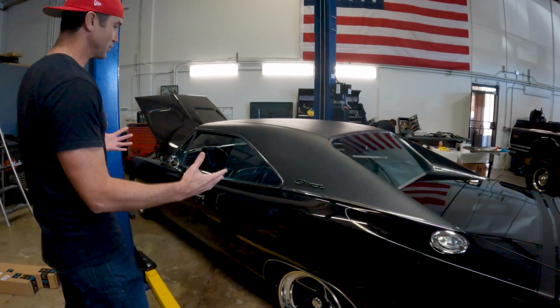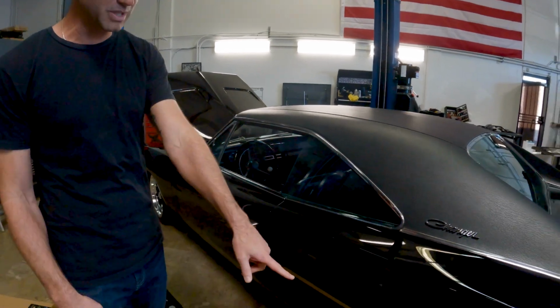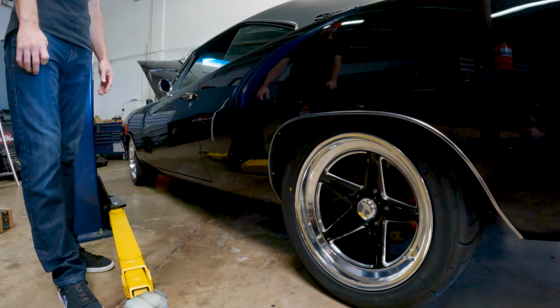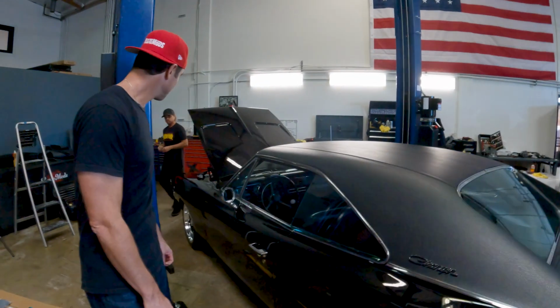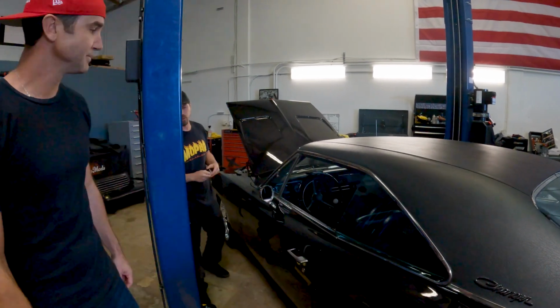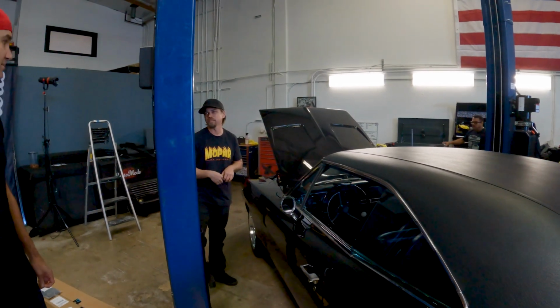All the original trim pieces are here, and so the chrome and the black is just a really good play. We did switch out the wheels. We'll get Esparza to tell us exactly what's on there, but those are from our buddy Plum over at American Racing. He set us up with the American Racing groove wheels. So 18-inch wheels, we needed them to clear the big disc brakes.